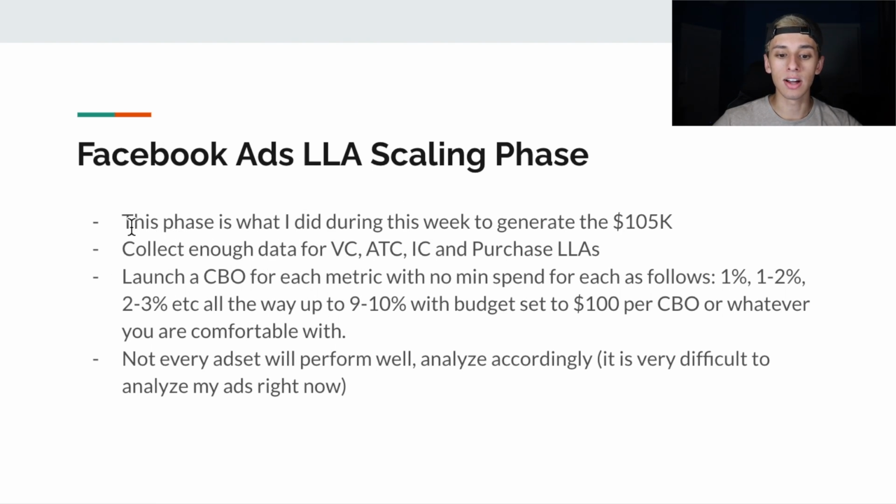I've actually gone in and created LLAs for view content, add to cart, and initiate checkout, and tonight I'm doing purchase LLAs because I haven't really had the time to launch those. Essentially, I take one CBO for each metric with no minimum spend per ad set as follows. I do 1%, 1 to 2%, 2 to 3%, 3 to 4%, 4 to 5%, all the way up to 9 to 10%, which totals out to 10 ad sets.